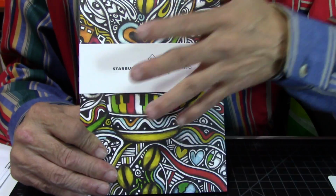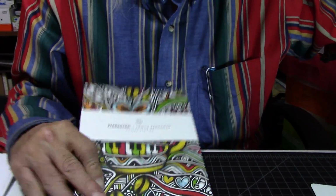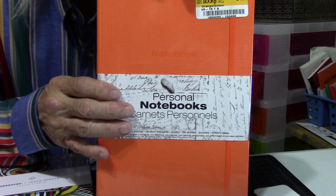What I have here is some Starbucks journals I picked up, and we're going to do an ink test to see how well the paper holds up, plus some other notebooks picked up from Half Price Books.